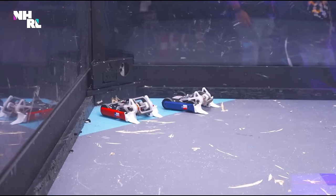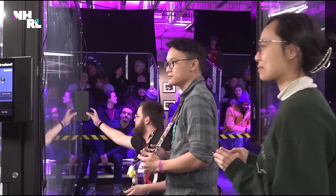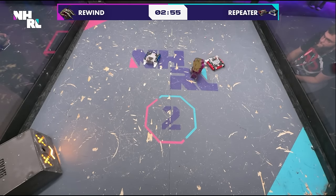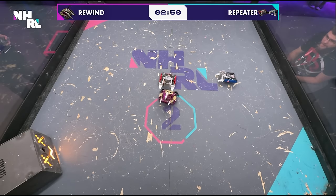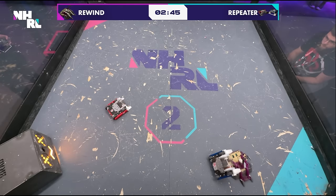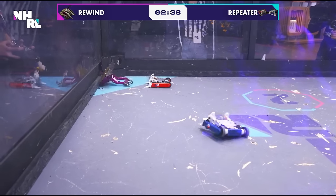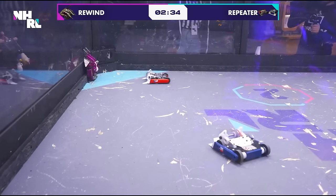Whew. Let's go ahead and check in on cage two for our first 3-pound fight of primetime, where we have Repeater and Rewind. All right, so Repeater are these two very identical bots with Repeat Robotics components, hence the name Repeater. And Rewind, you can see just a gorgeous claw-style lifter bot. Rewind, a great control bot, been putting on a clinic in control today, but in this fight is just getting beat up by Repeater. This is a tough bot to go against for them.